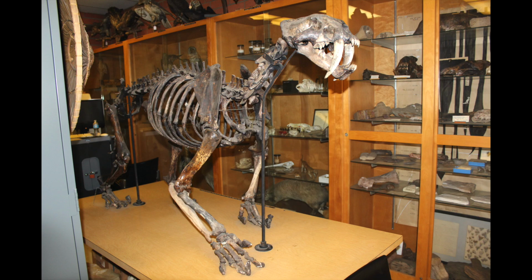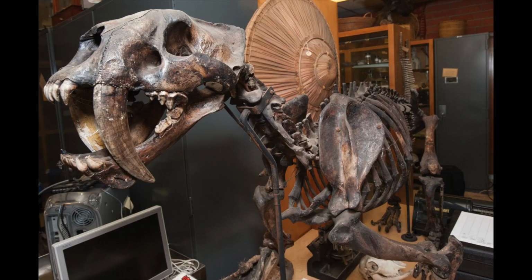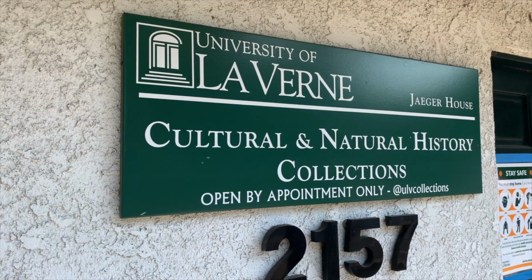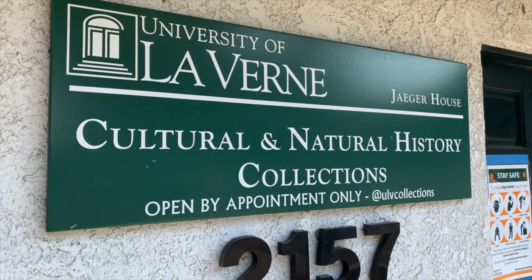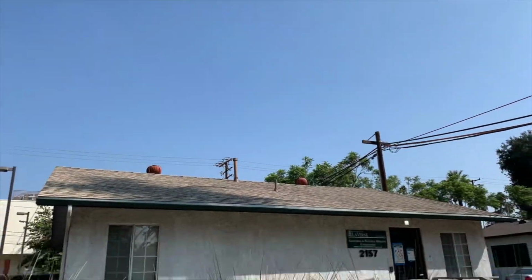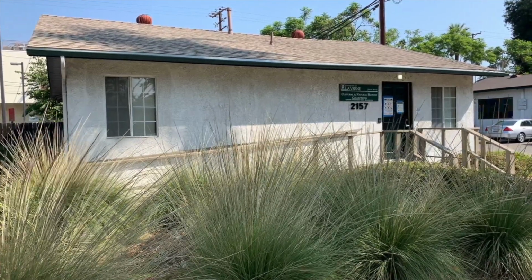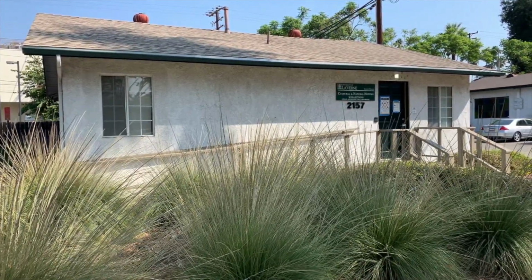For those of you familiar with the University of Laverne or Laverne College, the former Yeager Museum is now the Cultural and Natural History Collections. So we have all the same materials, all the same specimens and artifacts that were once housed inside of the Monero Science and Education Building. They are now over here in the new renamed Yeager House.